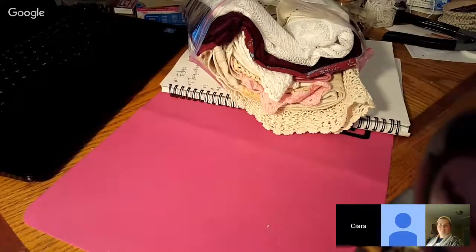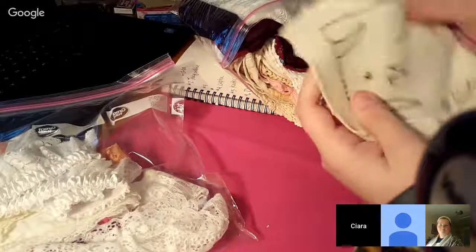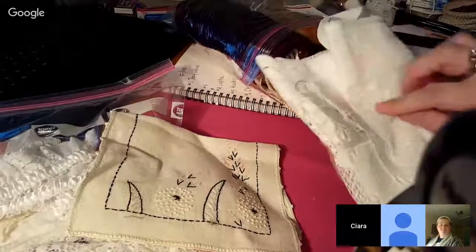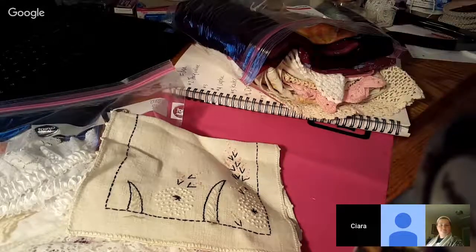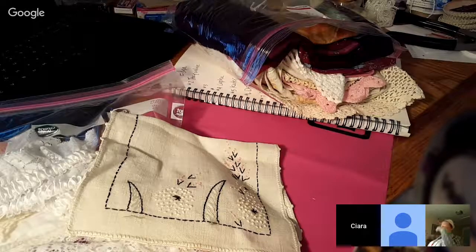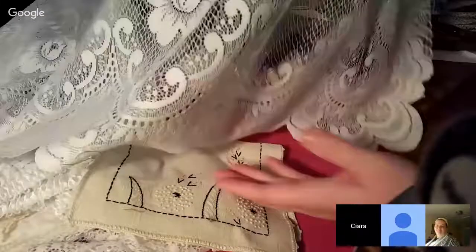I wanted to show you that. But everything else is just like the other ones. And then there's this pretty embroidered piece, just like in the other lot. Those remind me of dandelions. I don't even know what a morning glory looks like to tell you the truth. I'm so bad with flowers. I know nothing.